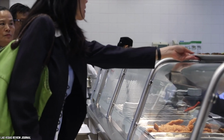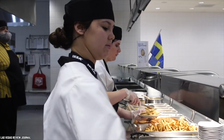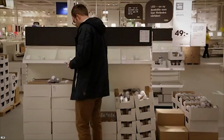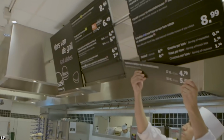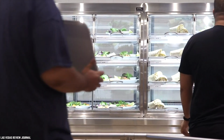IKEA's food courts are a clever way of keeping customers happy and keeping them right where they are. Without the food courts, IKEA customers might get tired and leave the huge stores empty-handed, or buy less than they would if they didn't have a rest and a bite to eat. Aside from affordable prices, these food courts offer a bit of Scandinavian charm that may be a bit of a novelty to customers in America.